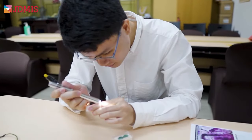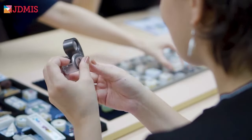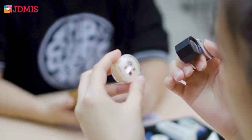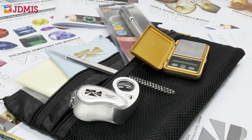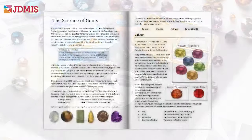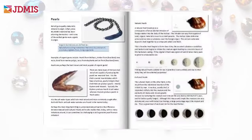Like all JDMIS courses, participants in the Gem and Jewellery Trade Secrets class receive everything they need to fully appreciate the gems, exhibits, and jewellery samples. This includes tools like the jeweler's loop and specialized penlights and tweezers and gem cloths, as well as reference materials for all of the topics covered.